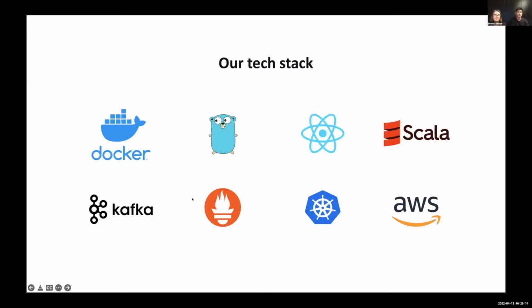Very similarly to Vista, our tech stack is also comprised of React and TypeScript for the front end, but for the back end, we like to use technologies such as Golang and GraphQL. We also use Apache Kafka. We use Docker, same as Kubernetes with Vista. We also use Prometheus for metrics, and we use Scala for data processing. And for our web services, we use AWS.